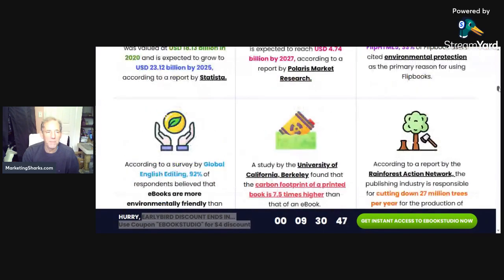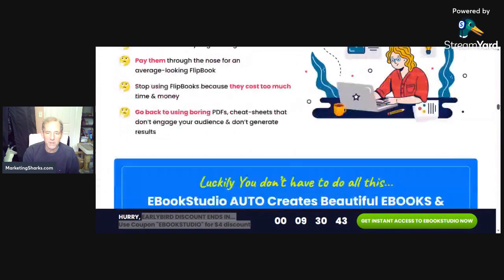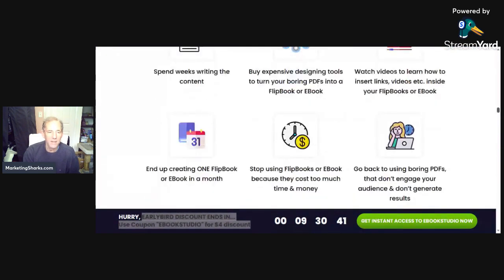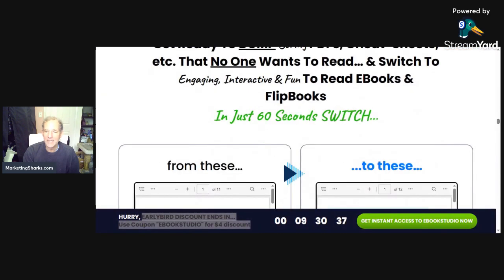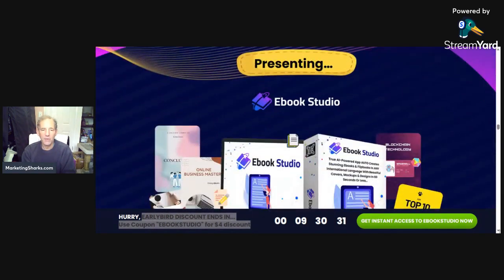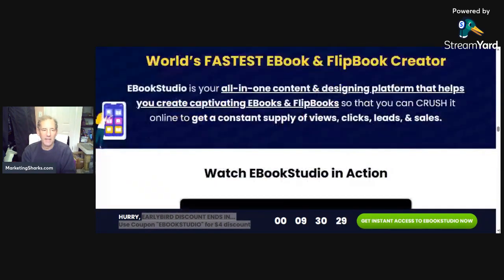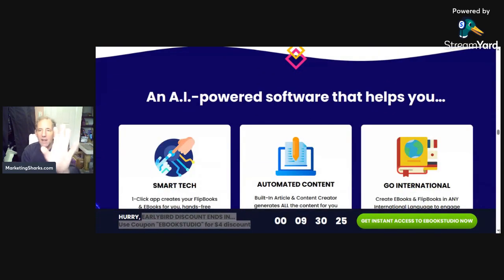Everybody loves ebooks and flipbooks. You can embed videos. You have great SEO. Somewhere I'm looking to find, and they show you different ways of doing this. This is the super easy way, by using artificial intelligence to just put it together. Bam, it makes it for you. And you can basically send the AI out to get you the content, to get you the information. So I see the demo scroll by there.